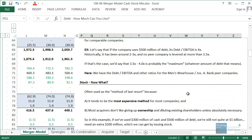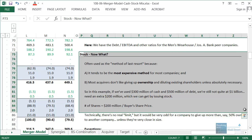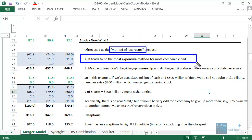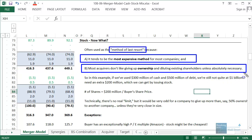So now let's move to the last option, which is using stock. Using stock to fund a deal is often the method of last resort, as I call it right here, because first off, it tends to be more expensive than cash or debt. And also, most companies don't like giving up ownership to other parties and diluting their existing shareholders unless they really need to do it for some reason.